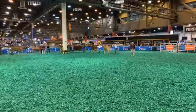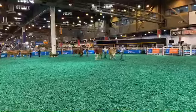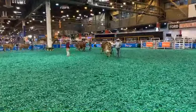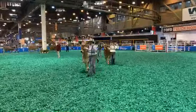Class 10, your winner was entry 1857. Class 10 was Peyton Herzog on the stick for Watkins Cattle. And that second animal walking in is a 3XHK Mr. 966 daughter.